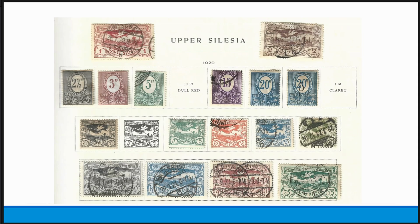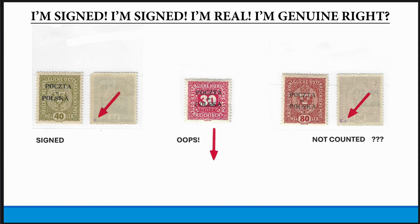I just happened to have found a page that I had saved out. One of the shortcomings of the Scott Big Blue International Part 1, 1840 to 1940, is that they sometimes have one country on the front, a different country on the back of the page. And so this is a situation with this page, but this happened to be Upper Silesia, and I just stumbled upon it accidentally in 2024 when we were putting this program together.